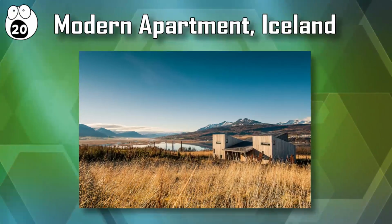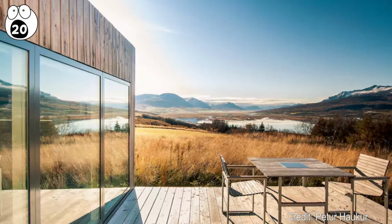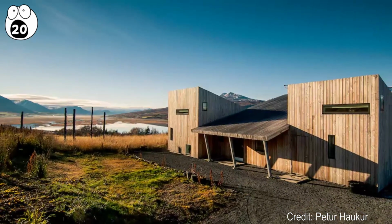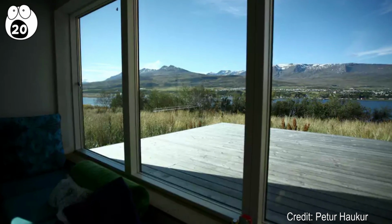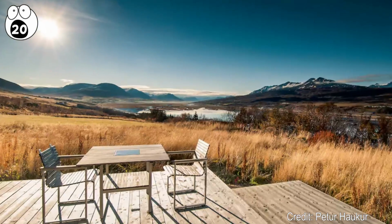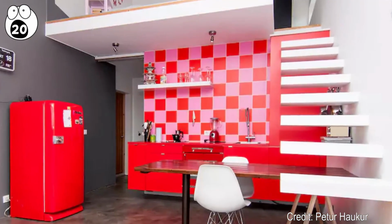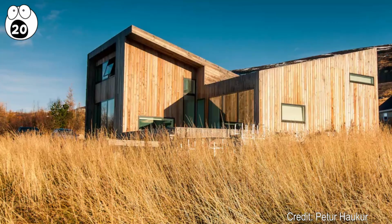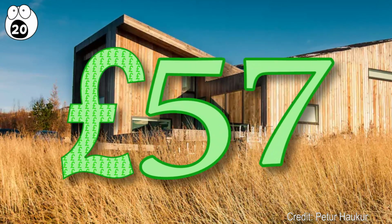Number 20. Modern apartment. Well known for its expansive vistas and glacial carved landscape, this futuristic modern home overlooks a wide valley, and guests can enjoy quintessential Icelandic sunsets over the distant mountains from the comfort of their own private porch. It features a very modern living space and a very, very red bathroom. And considering how expensive everything else in Iceland is, it's a bit of a steal at only £57 a night.